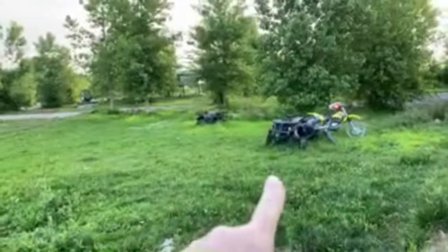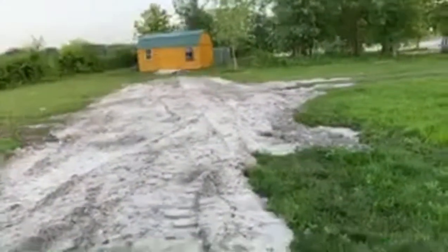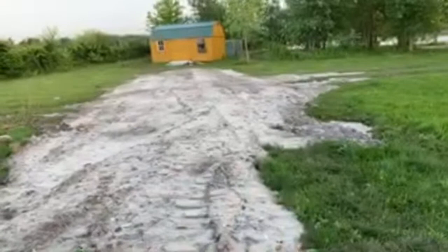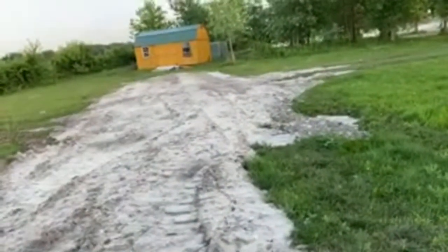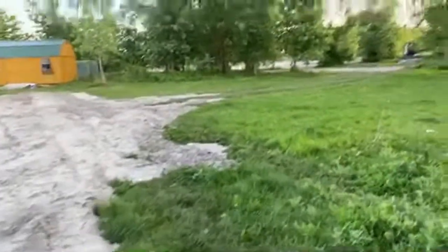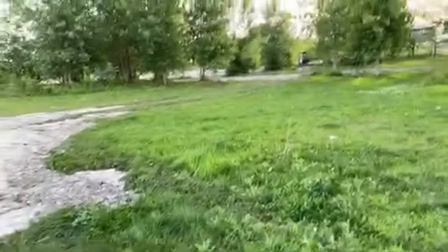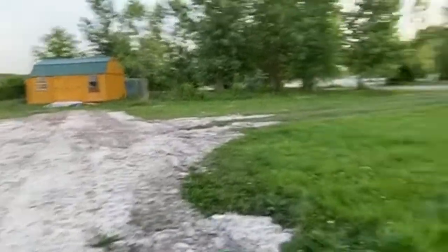Tour of the backyard. That four-wheeler, and that four-wheeler is going bye-bye. This is some dirt that they tried to fill in because they had too much dirt, so that I could get to the chicken house without getting wet. That will have to happen after there's some grass, and I will be sure to show you that at a later time.